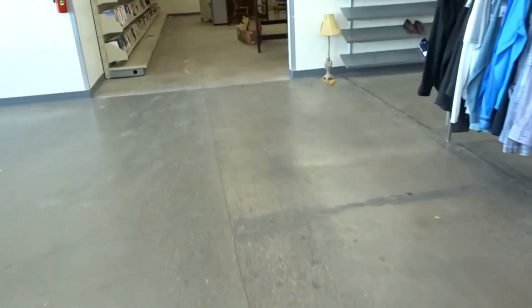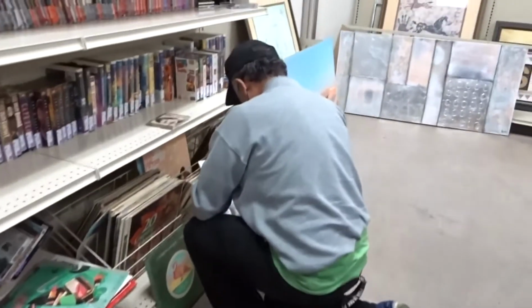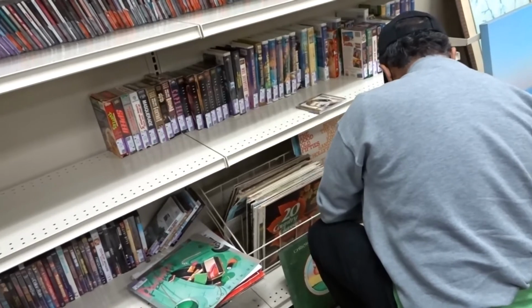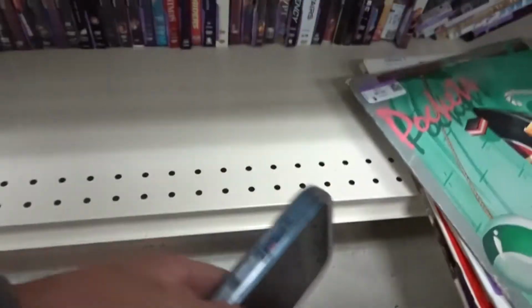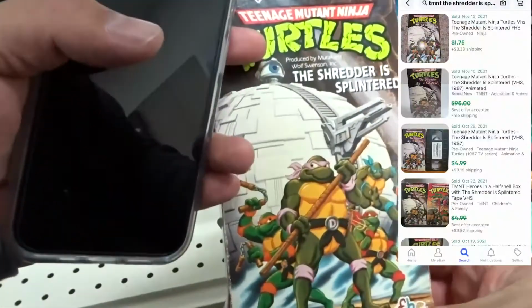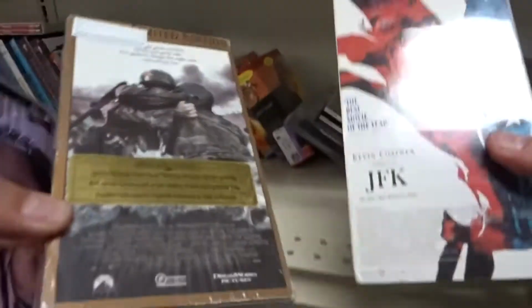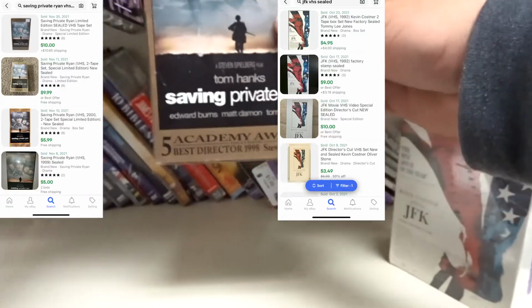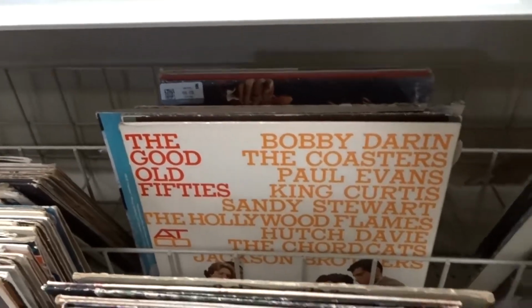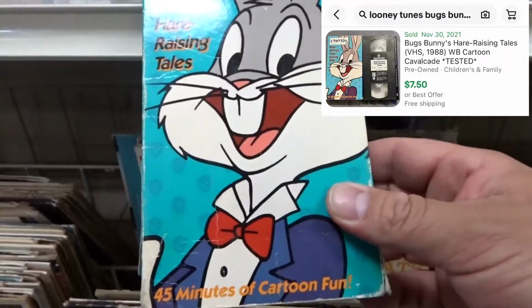I haven't been in this Goodwill for a while. Man, they changed it around pretty. Teenage Mutant Ninja Turtles. Got these two VHS tapes still sealed. JFK, Saving Private Ryan, Bugs Bunny VHS. Bugs Bunny's Hair Raising Tales.